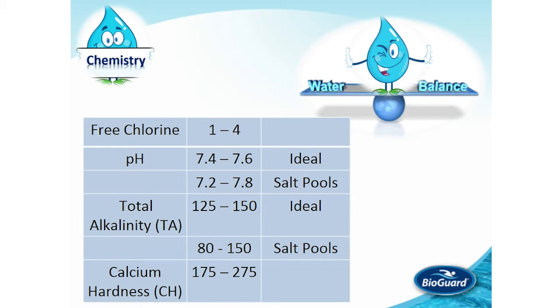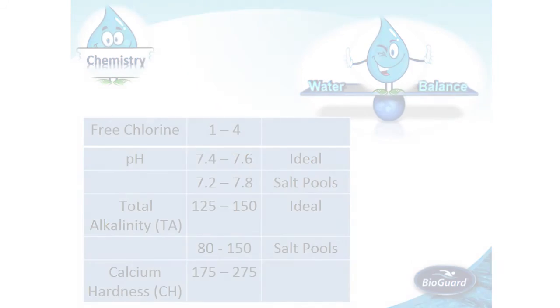If it's a salt pool, again, you can drop down to about 80 on the low side, but still between that and 150. And finally, we want your calcium hardness level to be between 175 and 275. Now, Alex is going to do all of this for you. It's going to balance it out. It's going to tell you what you need to do to make adjustments in order to hit these ideal ranges.